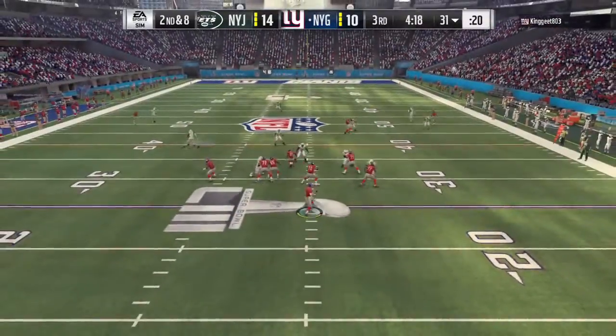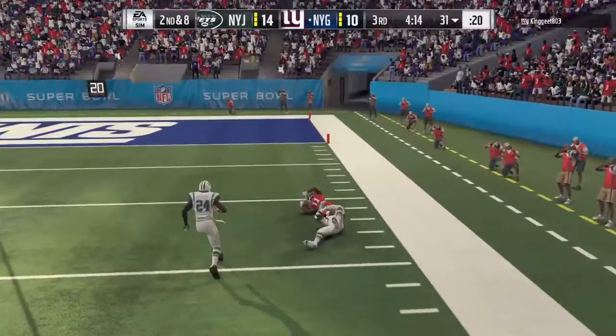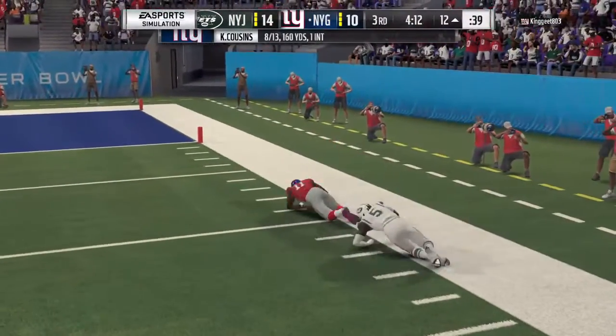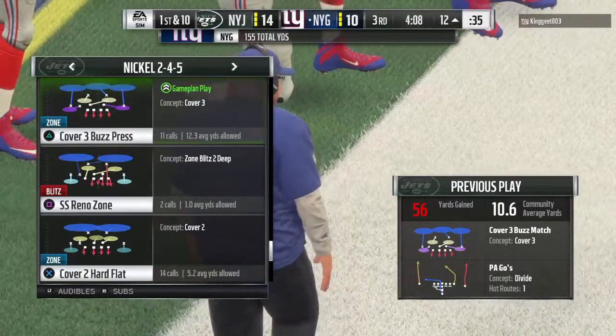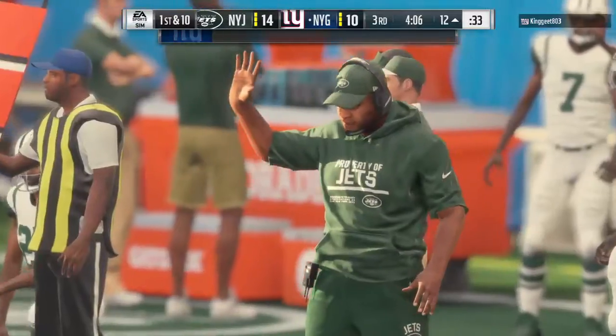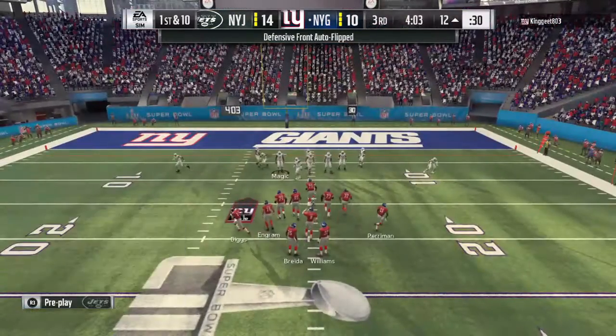Second down, Cousins. He's going to look deep for Perriman. That's caught inside the 20. It's a big-time play there for the G-Men. 56 yards. And at this stage, down in the second half, looks like they just wanted to find a way to get it in the hands of their playmaker, and they did.